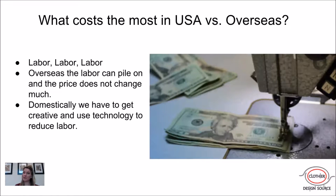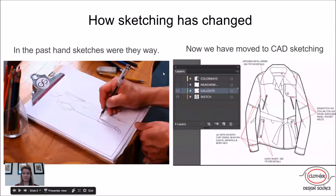Overseas, the labor is not that much. A lot of them aren't making a living wage. I'm sure you've heard a lot of the horror stories of sweatshops and conditions and stuff like that. But labor does not cost that much overseas. So if we want to make in the US, we have to get creative and we have to use technology in helping reduce the labor costs. And so we're going to go through some of those things that you should look for if you're looking for a USA factory to help reduce those labor costs.